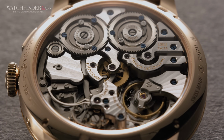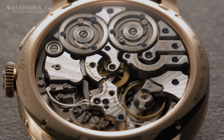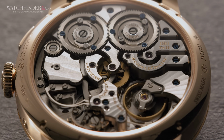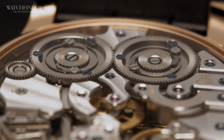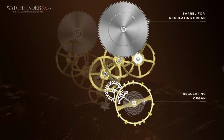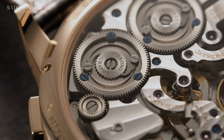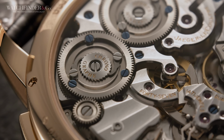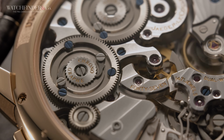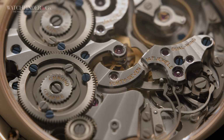Introduced in 2007, the Duometre mechanism sees the integration of two separate barrels with two independent gear trains into one watch. Looking at the back of this watch, with the two barrels at the top, the train on the left is for the chronograph, and the train on the right is for the time and any remaining functions of the watch. The two are then linked together in a single regulating organ. This separation means that the activation and use of the chronograph will have no effect on the overall timekeeping of the watch, thus creating a solution to our problem.